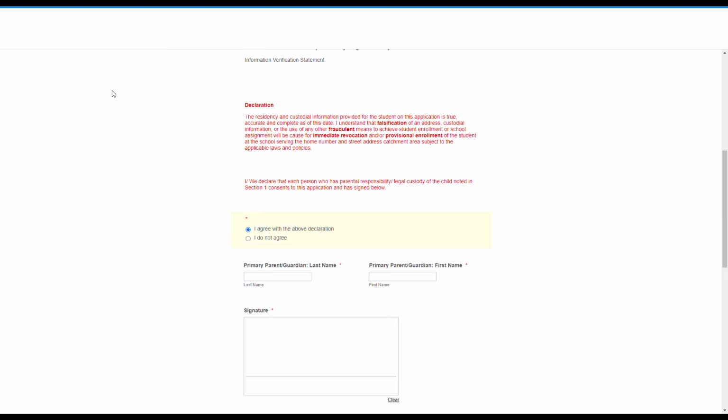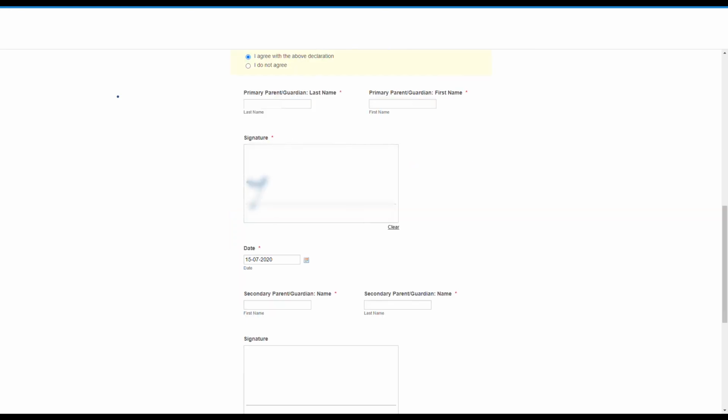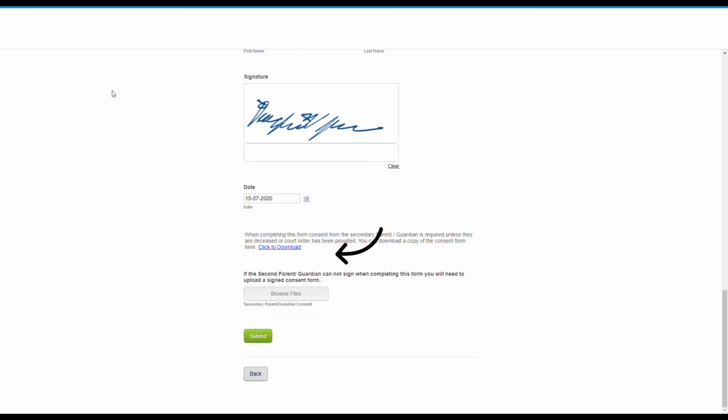And the last part of the form is submitting a signature for each parent or guardian. You'll need to use your mouse or your finger if you're filling this out on a tablet. If the second parent or guardian can't sign the online application, you can download a paper copy and upload the form once they've signed. Click Submit, and that's all there is to it.